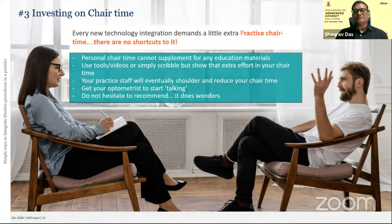Eventually, as Dr. Nishant mentioned in his practice, you might have to give a larger chair time from your own side, but gradually the chair time decreases when your staff shoulders the responsibility and they learn how you're communicating with them. Yet another important thing is the fact that optometrists are one of the most underutilized assets in a practice, and they can do a wonderful job if they have been made to talk about this.